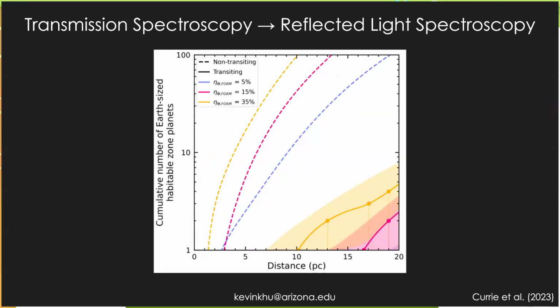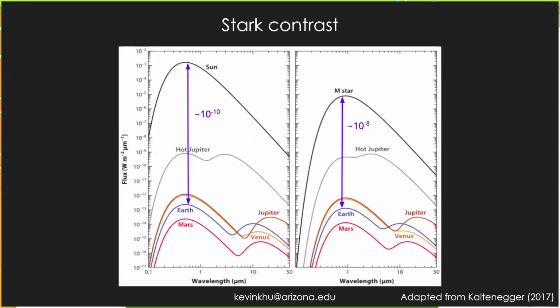But moving on from transmission spectroscopy to reflected light spectroscopy, as I was showing in this plot earlier, we have 2 orders of magnitude more non-transiting planets than we do transiting planets. So what can we do with those systems? Well, we can go look at them in reflected light. And when we're talking about reflected light, it's all about contrast.